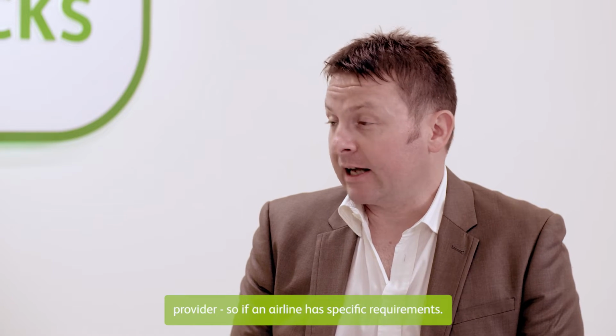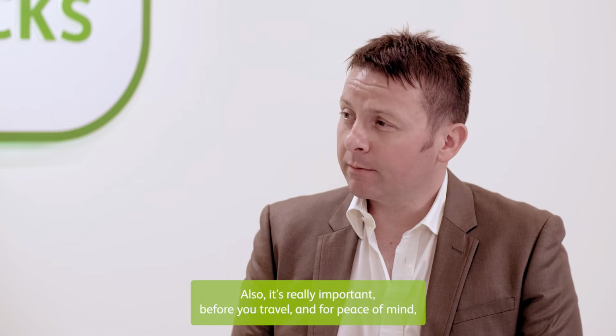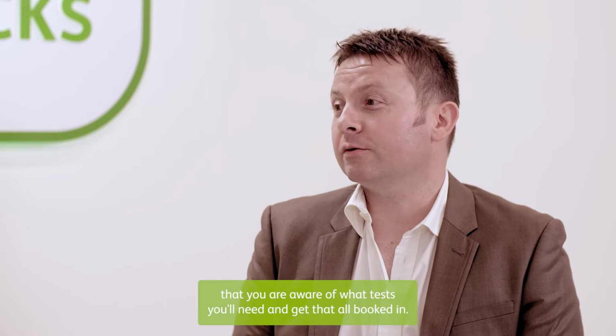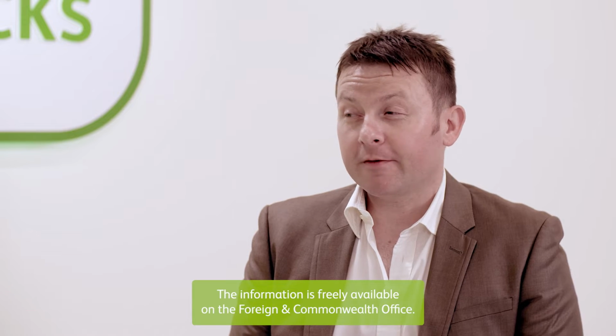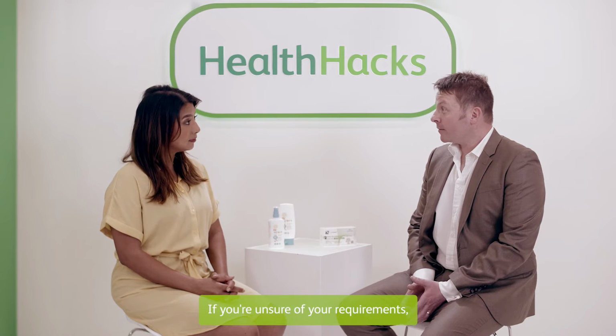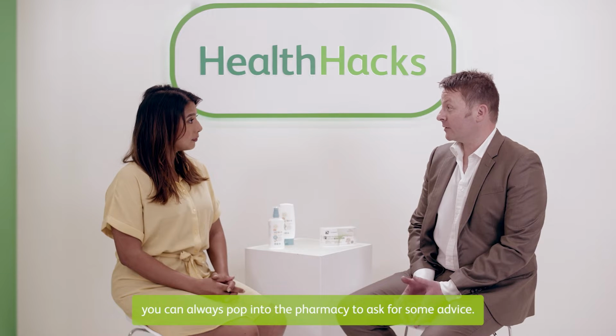So if an airline has specific requirements also, it's really important before you travel and for peace of mind that you are aware of what tests you'll need and get that all booked in. The information is freely available in the Foreign and Commonwealth Office. If you're unsure of your requirements, you can always pop into the pharmacy to ask for some advice.